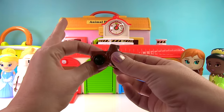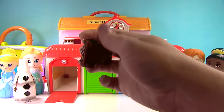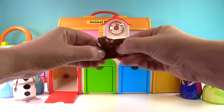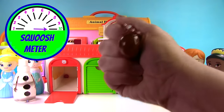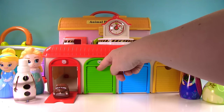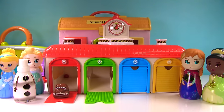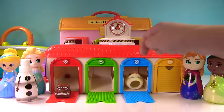He's so squishy back here. But let's give him a really big squish. Oh, nice. So stretchy too. Smokey gets a big 10 on the squish meter. Okay, what's behind the green door? Come on, Olaf. Whoa! Well, that wasn't Olaf. Let's try the blue door.